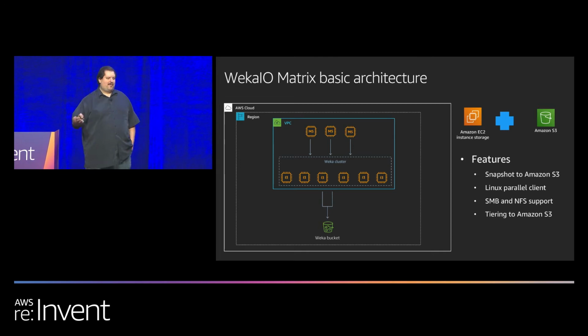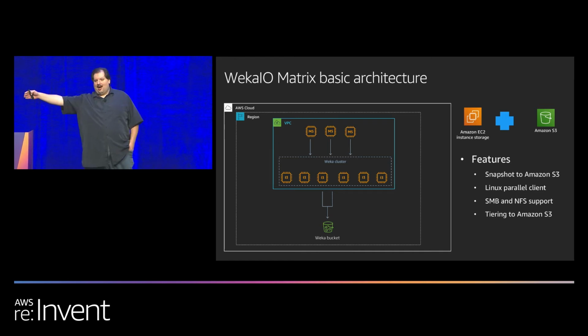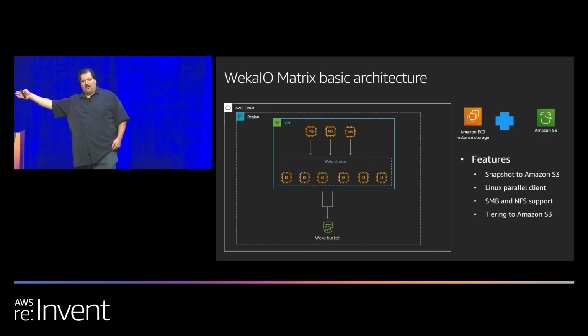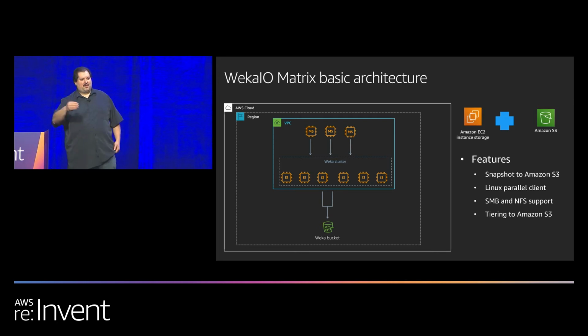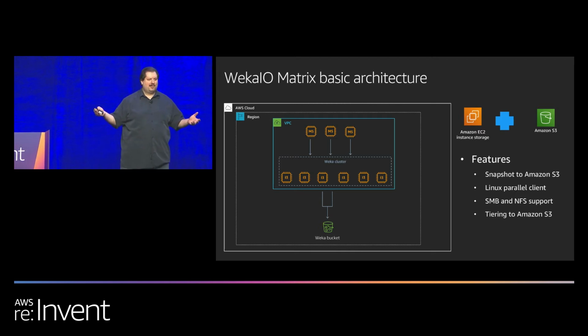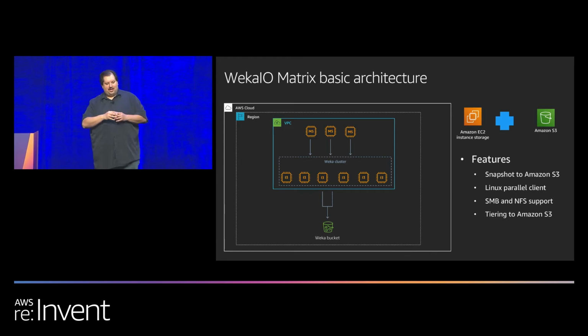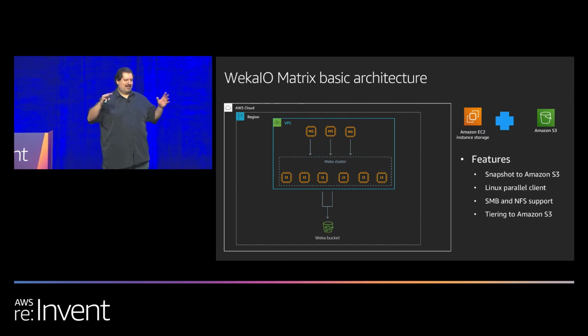You can also use that feature to snapshot your data to S3, then use cross-region replication, and send that data to an S3 bucket that exists in another region, and then be able to mount that volume on a Weka cluster that you spin up, whether it's just in time for DR, to do processing in another region, or to make that data available somewhere else. So without having to build all that functionality yourself, figuring out how to spread the data across multiple nodes, how to get that performance, you're able to do that right in here.